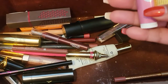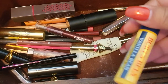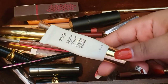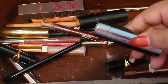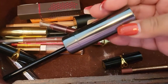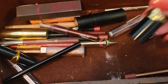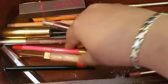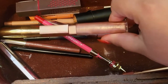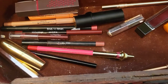The lip, whatever these are, the EXO Beauty one, it can go. The one from Burt's Bees, I'm not sure. I'm gonna have to look at it. This one from Milani, Keep It Clean, it can go. I had it in for way too long. This is from Petticoat MD. I think this one is gonna stay. The same with another mini from, and this one from Pat McGrath. This is from Charlotte Tilbury, will stay. Wayne Goss lip liner, it does stay.